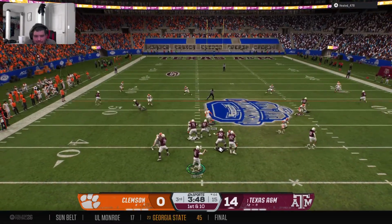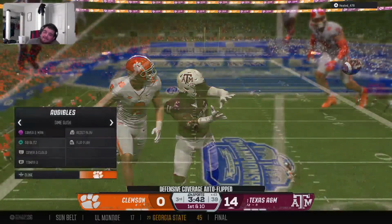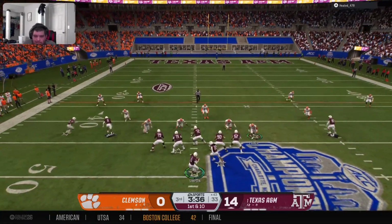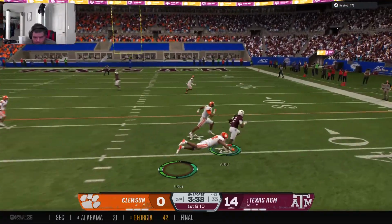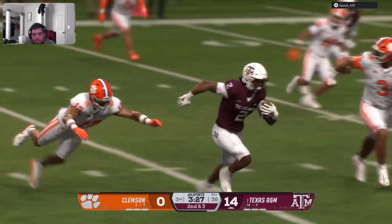On 1st and 10, looking to throw. Gets made on the out route. Physical run, earns the first down. Tackle made, but a strong arm throw by the senior quarterback. Well, there's no time to sit there and talk to each other as a defense. You give up a big gain for a first down, and already you got to get lined up because here comes the ball again. They stopped the receiver, but that's a solid gain on that play.